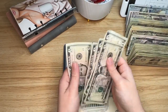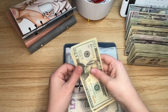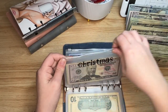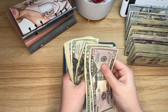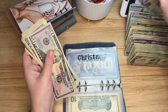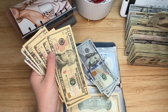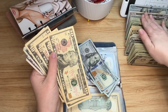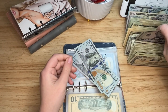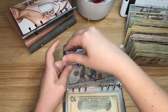Halloween, 5, 10, 15, 20, 25, 30. So 20. Now we can take that 10. And Christmas. Got 50, 70, 90, 110, 130, 150, 60, 70, 80, 90, 95, 200. So 1, 2. Eins, zwei, if anybody does German, that's about the extent of it that I know. Or remember, at least. I took it in high school, but did not retain much. So 200 in Christmas.